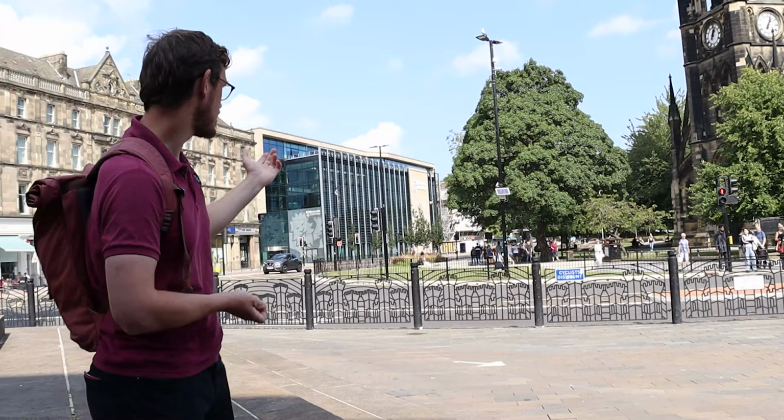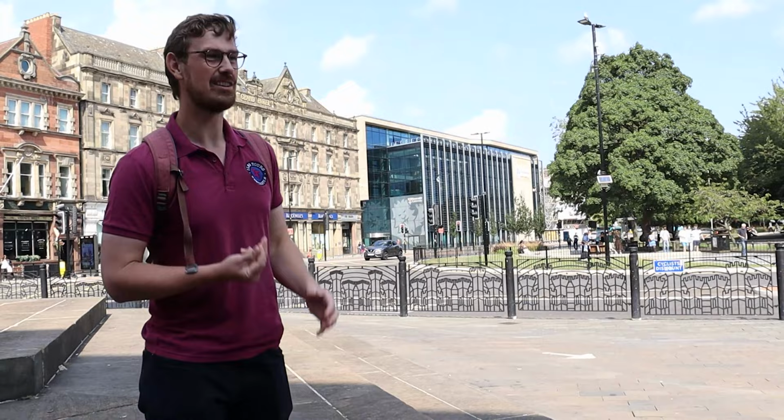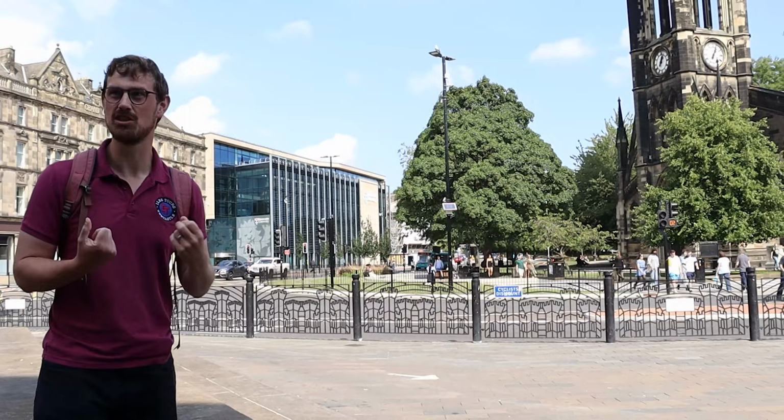In 1790, the town council of Newcastle decided that this was in the way of Newcastle expanding to the east. So they took every single last piece of rubbish you can possibly imagine in the city and they chucked it in here for 10 years. And so this entire area around here is actually one gigantic Georgian rubbish dump.